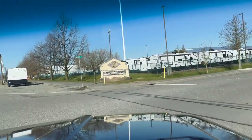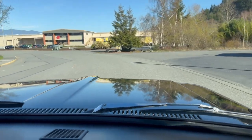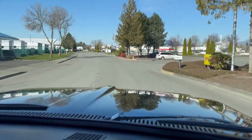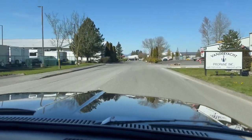And you hear the flasher flash, make a noise, so you know to turn it off. But it works good. So this just gives you a short shot down the freeway and on some streets here, so you can get an idea how well it runs and drives.